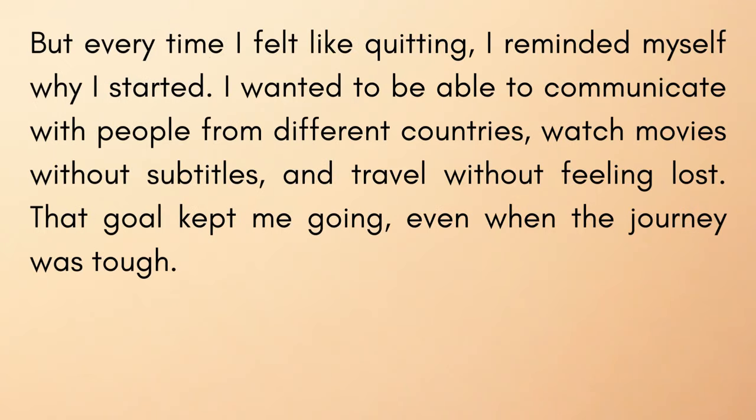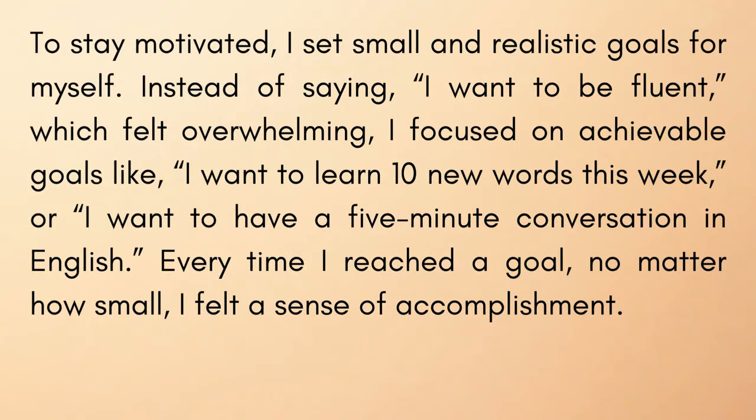But every time I felt like quitting, I reminded myself why I started. I wanted to be able to communicate with people from different countries, watch movies without subtitles, and travel without feeling lost. That goal kept me going even when the journey was tough. To stay motivated, I set small and realistic goals for myself. Instead of saying, "I want to be fluent," which felt overwhelming, I focused on achievable goals like, "I want to learn 10 new words this week," or "I want to have a 5-minute conversation in English."